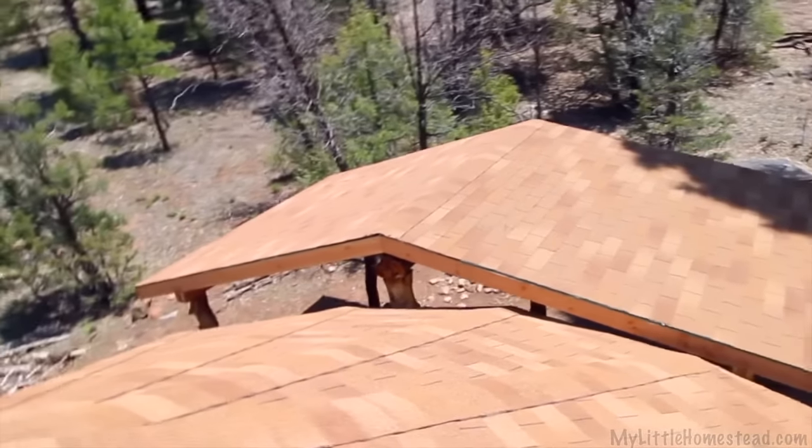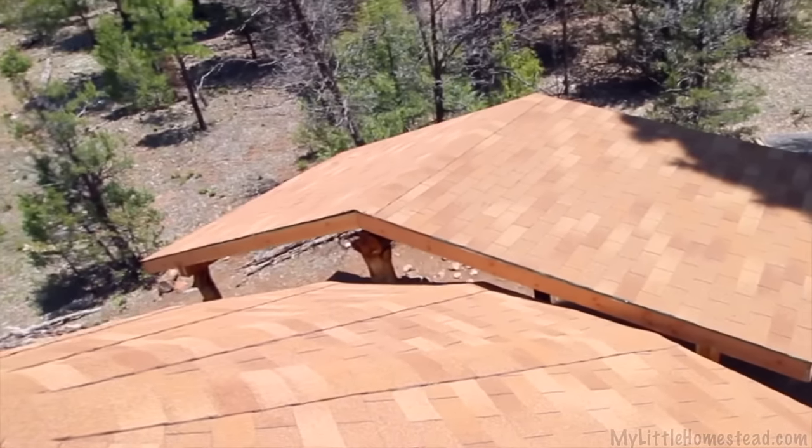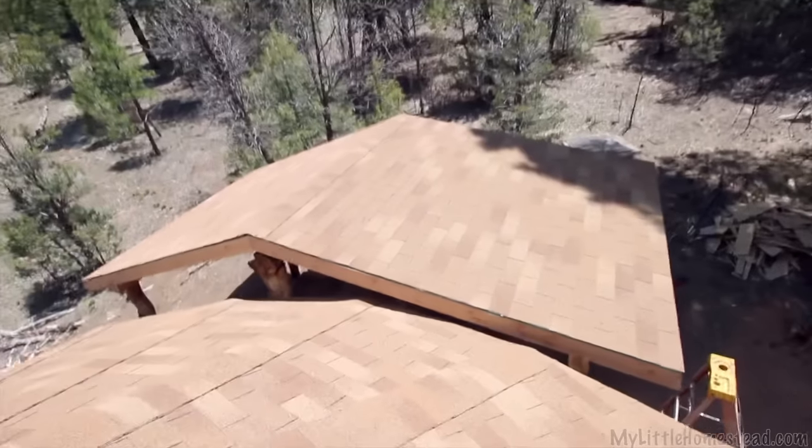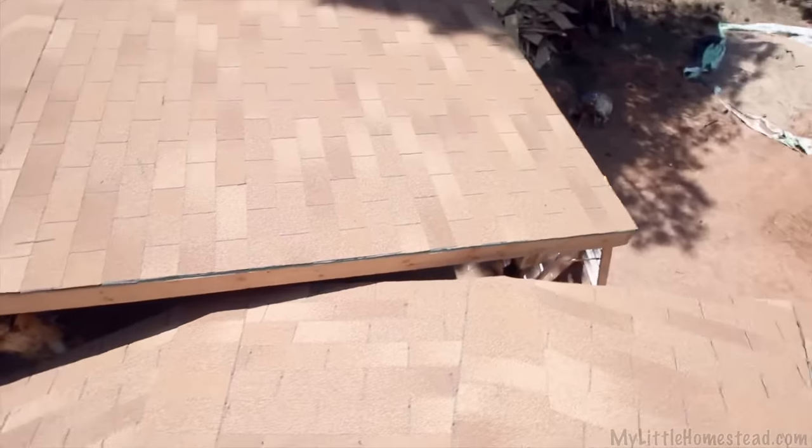It's kind of an interesting connection between the two roofs of the house and the awning, but it worked out and it's gonna be good because we were able to use these six poles that were already in the ground. We were like, okay, it's gonna take us a while because the cabin roof took us a little bit, but man, we got it done in hours.